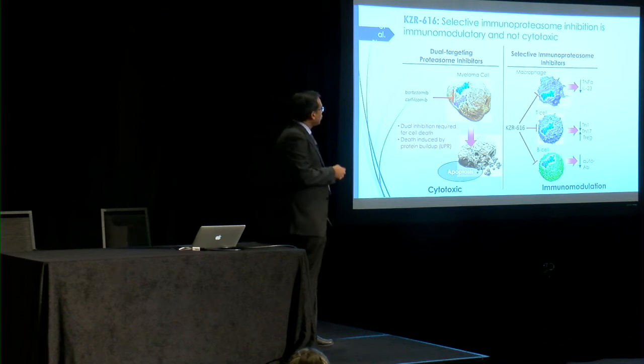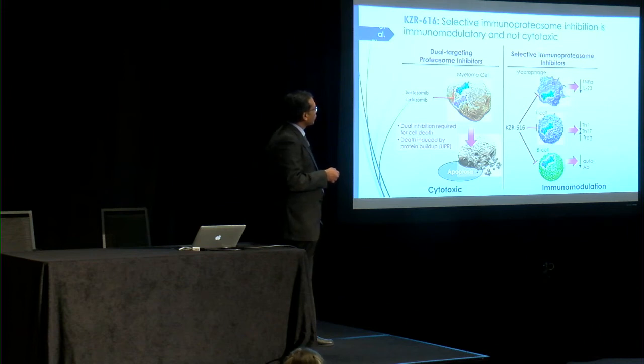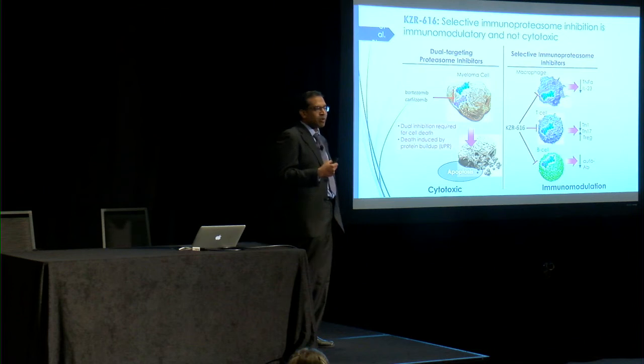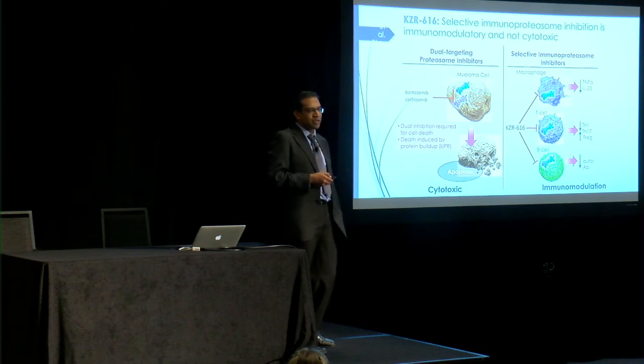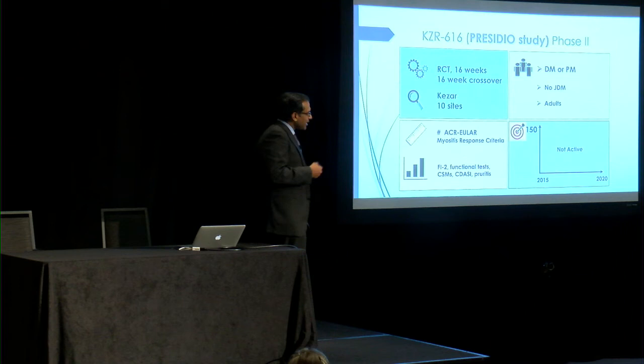But we cannot do that in our immune diseases. So if we can selectively block only these special proteins that are on immune cells, then it may lead to a decrease in the inflammatory, what we call cytokines and chemokines, which are the signals of inflammation, and that may lead to a decrease in inflammation and hopefully improvement in some of our patients. So that study is being done. It's not active yet, but it will be active soon.